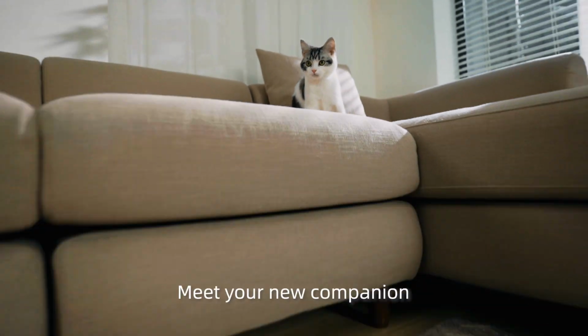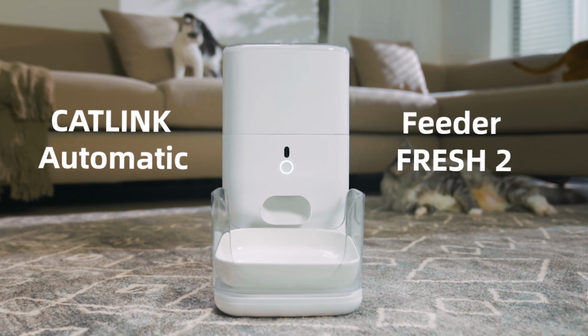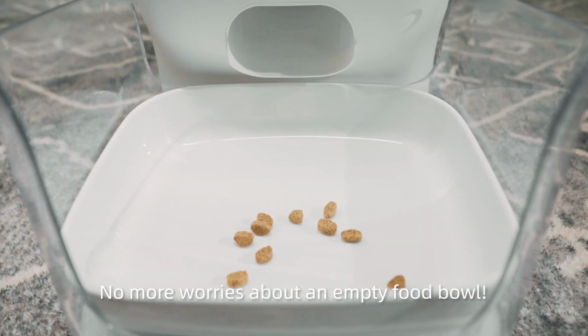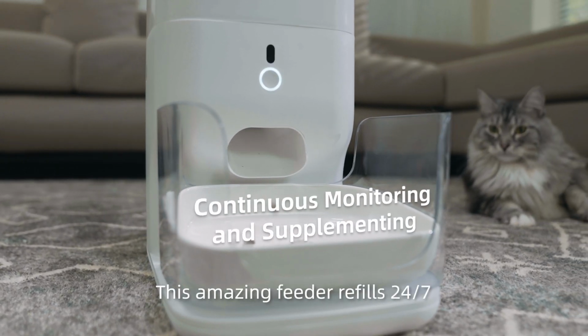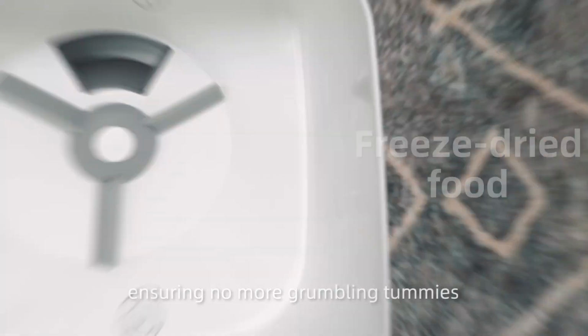Hi, Oscar. Meet your own companion. The Catlink automatic feeder, Fresh 2. No more worries about an empty food bowl. This amazing feeder refills 24/7, ensuring no more grumbling tummies.